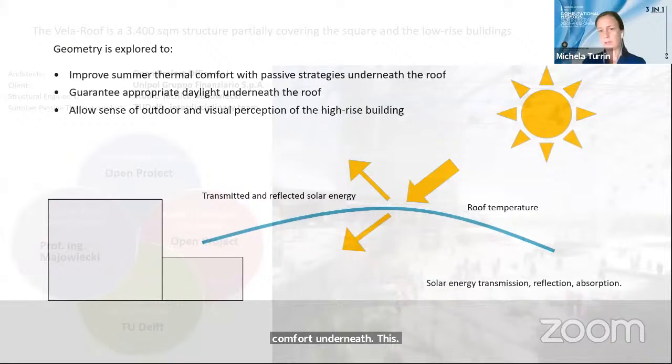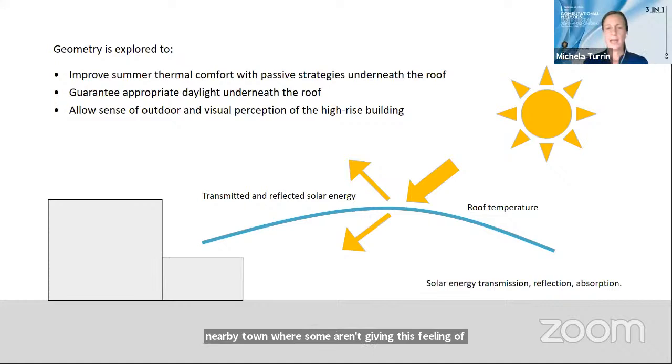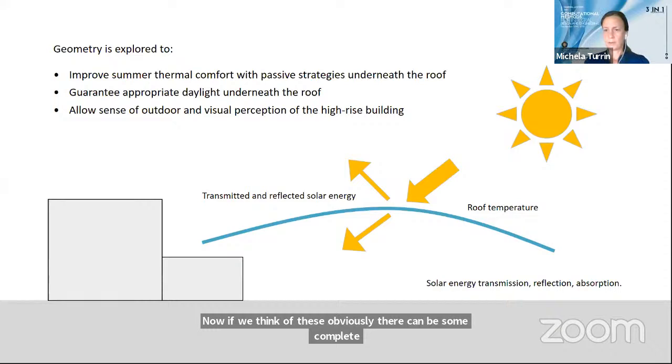One of the main challenges was the combination of the need of avoiding as much as possible direct solar radiation because it would lead to a very warm environment, so overheating. But at the same time, the willingness of taking in as much as possible daylight, so to still provide a very bright environment, and also with a strong visual connection to the outside and especially to the nearby tower, somehow giving this feeling of open air. Now, if we think of this, obviously there is some conflicting aspect. If we want to leave out the direct sun, we are also leaving out some of the daylight, which instead we want to kind of maximize.